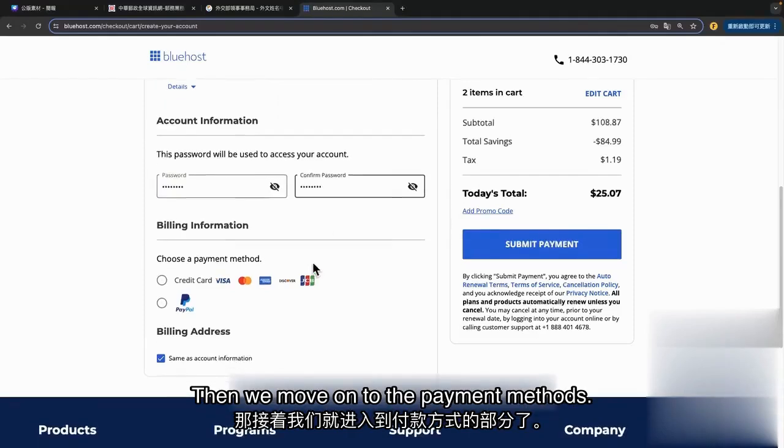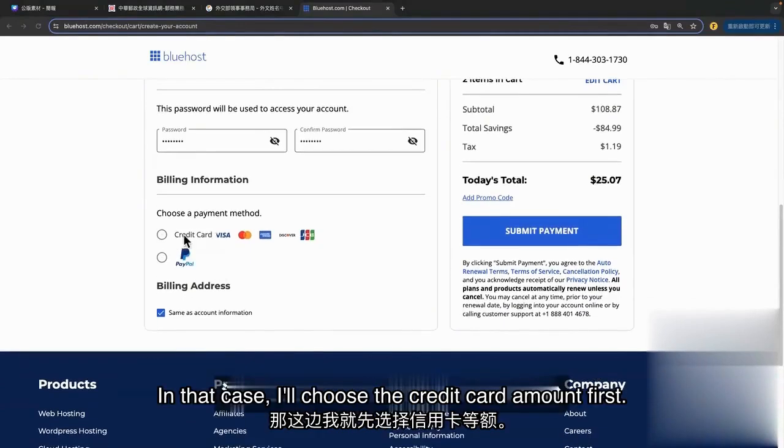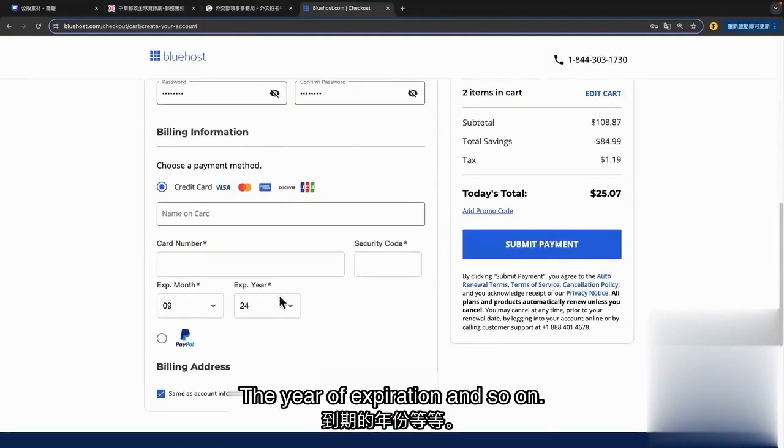Then we move on to the payment methods. It has a section for credit cards and PayPal. In that case, I'll choose the credit card first. You can enter your cardholder's name, then the month and year of the card's expiration date and the security code, and so on.